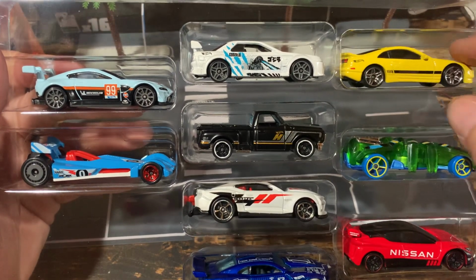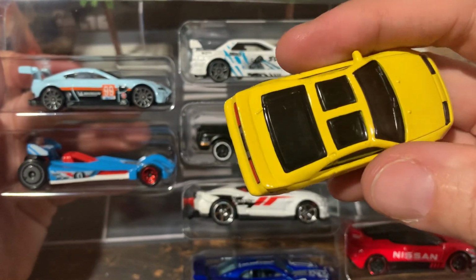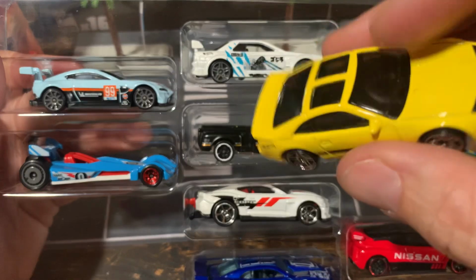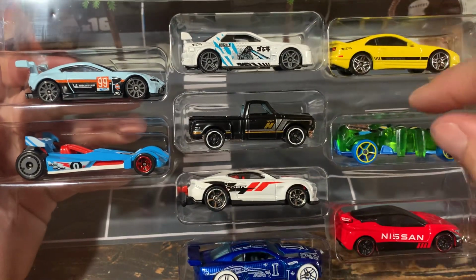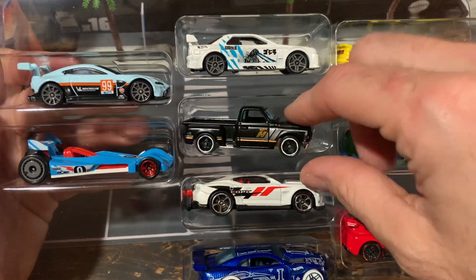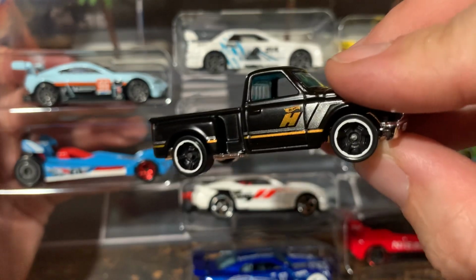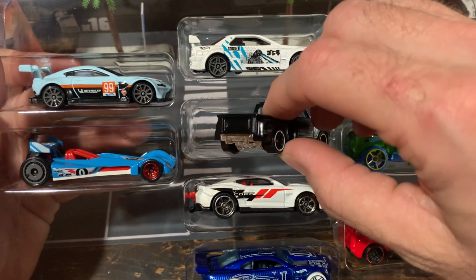Also, we have this exclusive Nissan 300Z. Not a bad looking casting. I can't help but feel like we've had this in another set though, like a 5-pack or something. I'm not sure, but either way, it's not a bad looking casting at all. Glad to have that one. Probably the one I was most interested in as far as exclusives in this set is this black '69 Chevrolet. It's kind of a flat, I guess matte black, and it looks really good on this truck. The tampo looks good, the wheel selection was nice, I thought. Just overall a good looking vehicle.